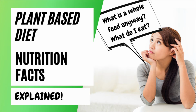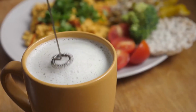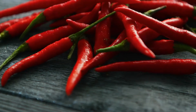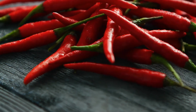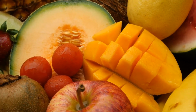What is a whole food plant-based diet? Today I'll explain the difference between a whole food and processed foods and what a whole food plant-based diet is. You'll be able to get some ideas of what to eat on a whole food plant-based diet, and you'll see how simple it can be. Whole foods are not complicated or expensive, and they're the healthiest way to eat because those foods provide exactly what nature intended us to eat.